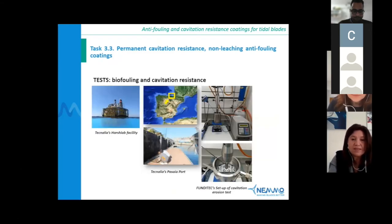These coupons have been tested for biofouling either in Tecnalia's harsh lab facility or at Tecnalia's Pasaia port. And for the cavitation resistance, they have been tested in our facilities at Funditec, following the norm and the method of the cavitation erosion test.